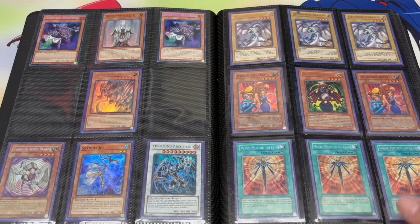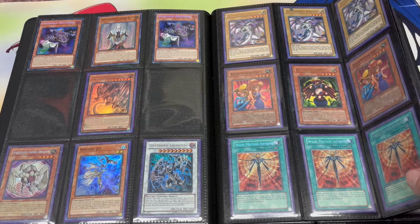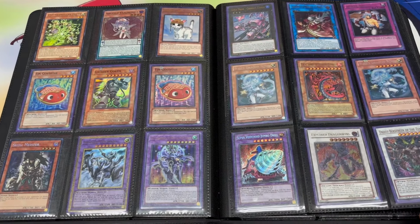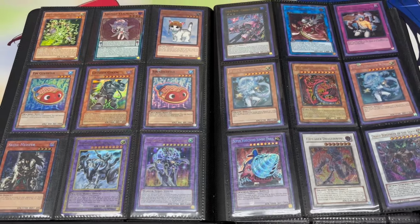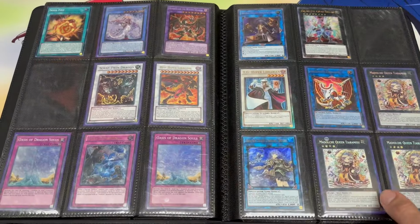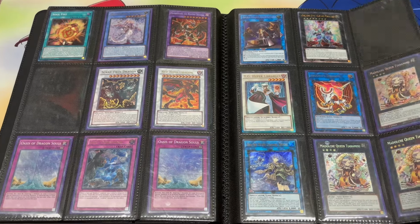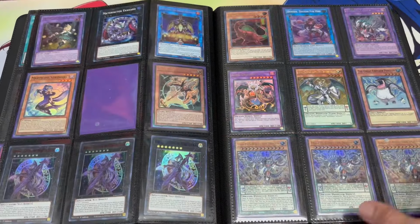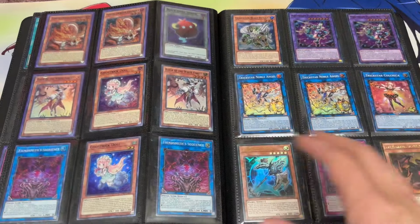Just like I said, when I pick up collections, I try to keep them in the same binders for a good while, so I know what I've moved from that collection. So if you see any empty spots, I just don't want to put cards from other collections into this one book. But still got a few more pages to go through for this binder as well, and then get to the trading.